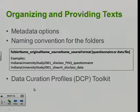With those questions and answers, we worked out the organizing and providing context. We thought about the metadata options. We decided to use the MODS and the Dublin Core metadata because they are widely used and compliant with other institutional repositories. To run those metadata, we chose the CSV and XML data platform because of extensibility.